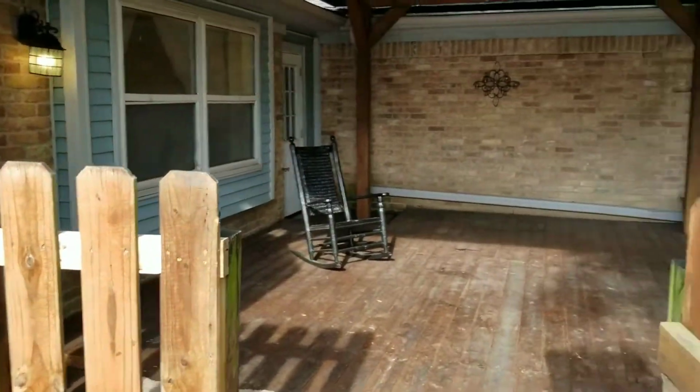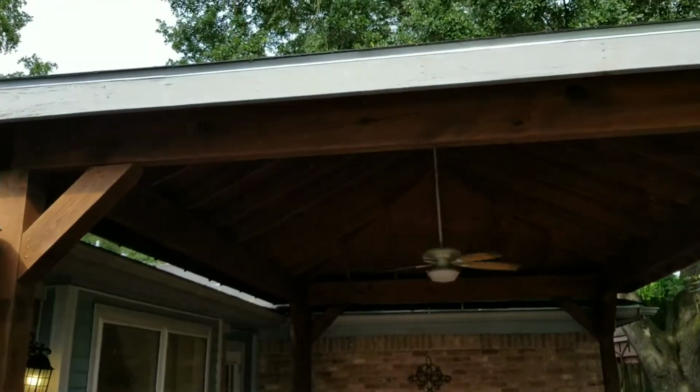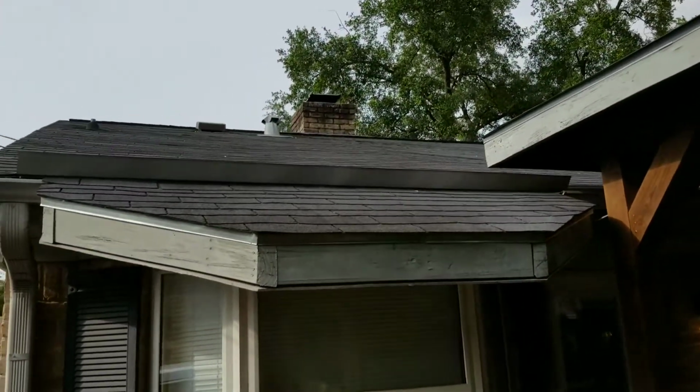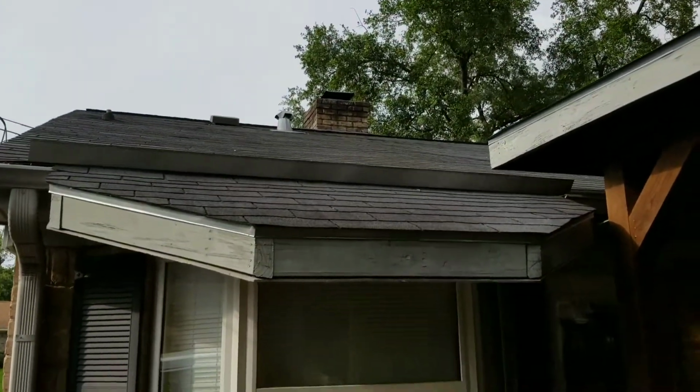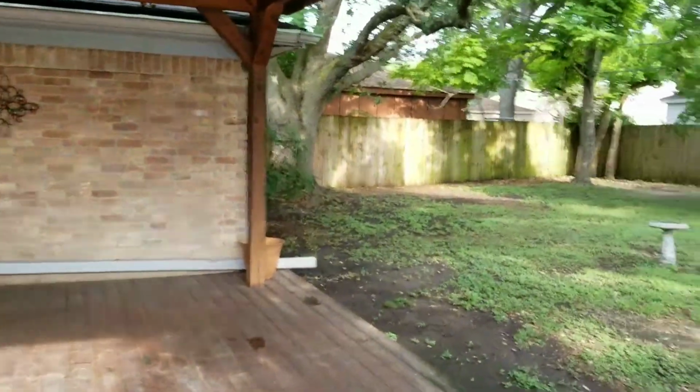There's a back porch my mom had put on a number of years ago. It's very nice. There's the 20-year shingles that were put on a few years ago. I'm still pissed off about that, but you know, I guess it doesn't matter at this point.